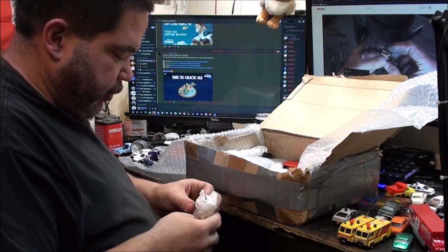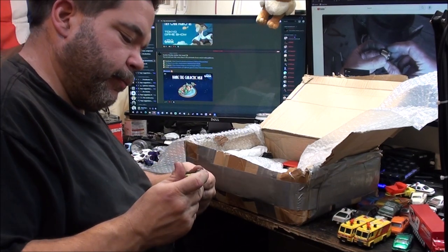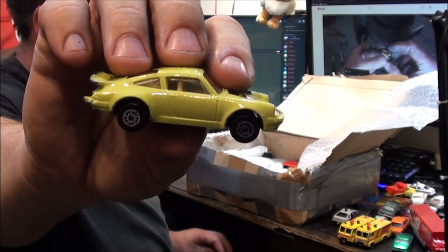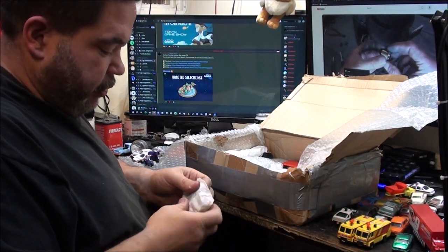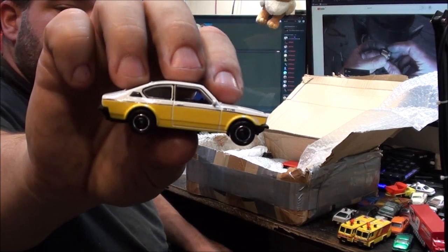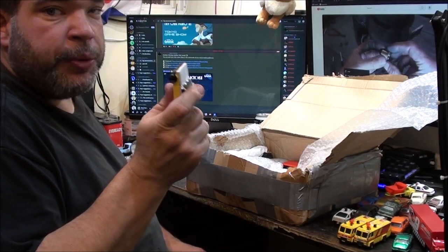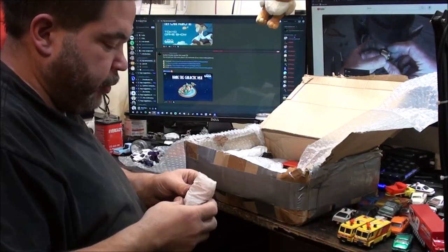How many damn cars did I buy? Oh, I think that's a Motor Max. Fluorescent yellow Porsche. One of the reasons I bought it, I just like the colour of it. And I actually thought that was a Matchbox, but it's not. That doesn't matter though. I did have to put up a little bit of a fight to get that version of the Noble Cadet. I believe it's Noble Cadet anyway. Yep, because I actually bought an orange one from the same guy in the last unboxing I did. I'm sure I did an unboxing.